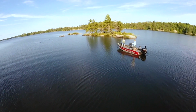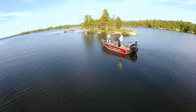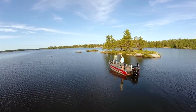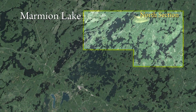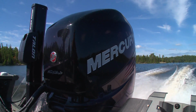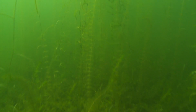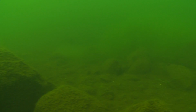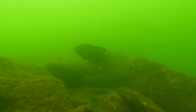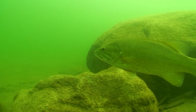Marmion Lake is no little body of water. This thing is huge, or at least it fishes huge. There is so much good-looking water, you have to have a game plan, otherwise you'll never leave one bay. We know that the biggest fish in the system are up in the north end. There are 3 primary types of cover up there: standing timber, weed beds, and classic broken rock. Where we ended up finding the majority of the smallmouth was on broken rock shorelines in a depth of 6 to 8 foot. This was classic looking smallmouth water.